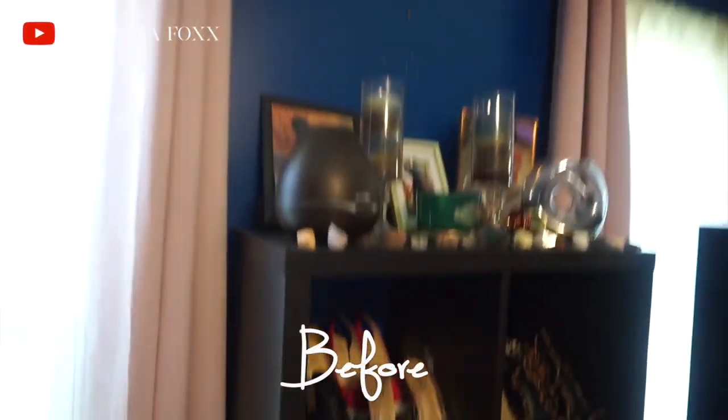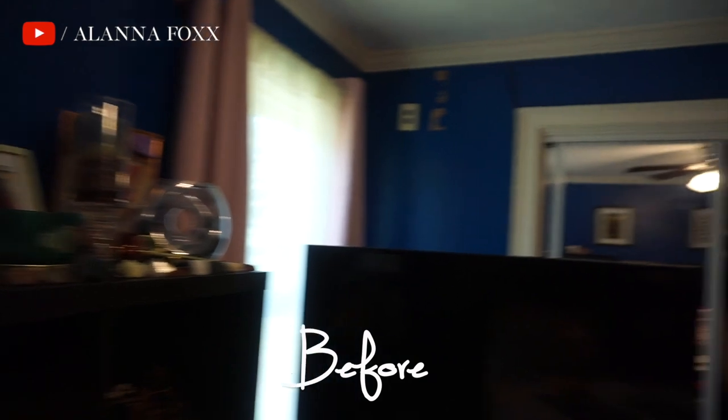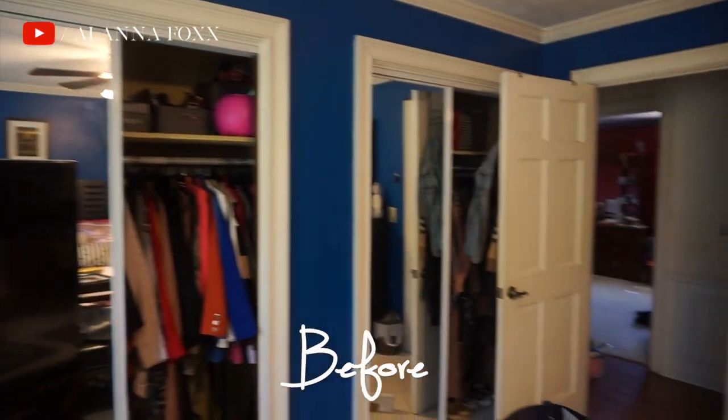My first idea was that I wanted to create a softer, more feminine space for my room. This room, it was blue, like this really electric, bright blue. And it was a beautiful blue, but I feel like the blue just really didn't fit my soul anymore. There needed to be a change.